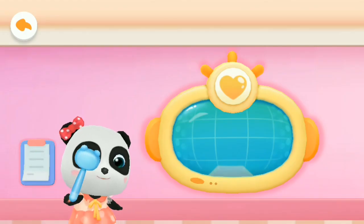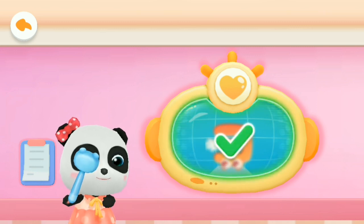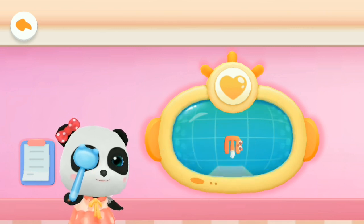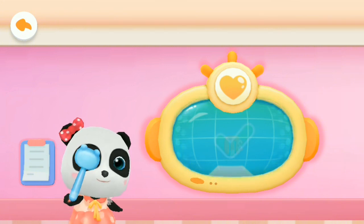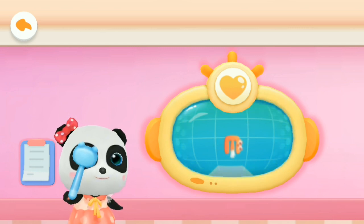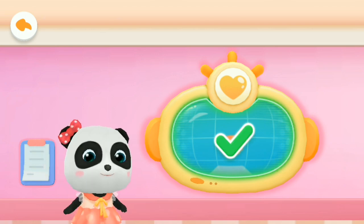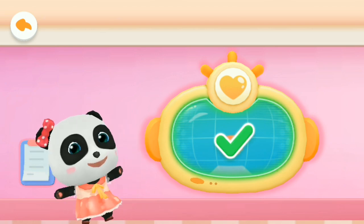Check your eyesight. See which way the E goes. Slide now. Yeah, that's the right direction. All correct. You have very good eyesight. Thanks.